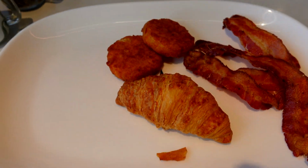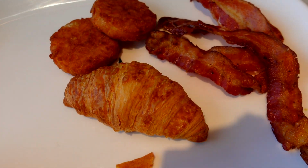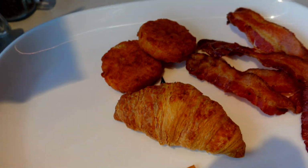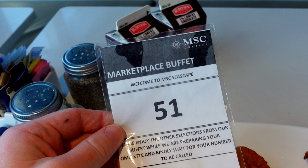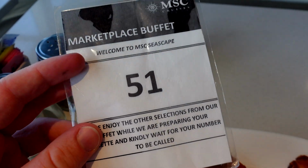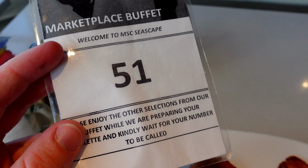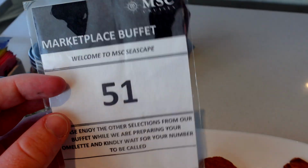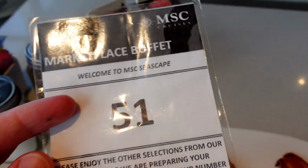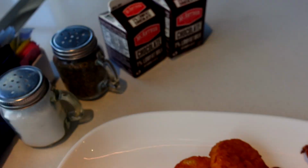I did grab myself some breakfast. There you go. Croissant, hash browns, some bacon, and then we have our little thing to come back in two or three minutes for our made to order. Basically they'll make you a fresh omelet, and they'll let you select what you want in it, but they'll give you a number, just come back in a couple minutes. So we got that coming as well.